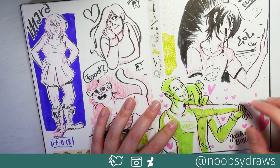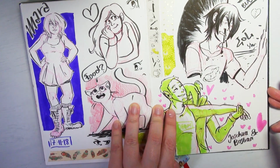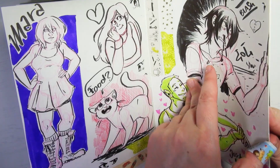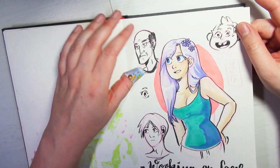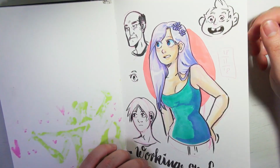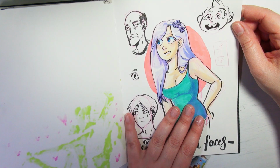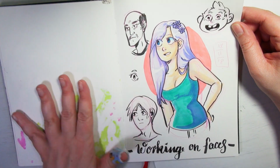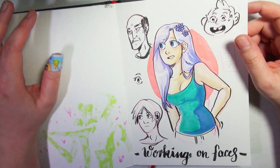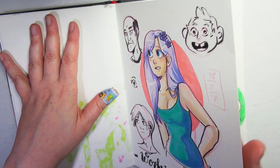This is a character of Ertenne, and this is my character Bastian, who is also featured in this beautiful picture. Here are some face practices. Kind of changing my style a bit, trying out stuff and making it a bit more cartoony or manga-ish, whatever you want to call it.